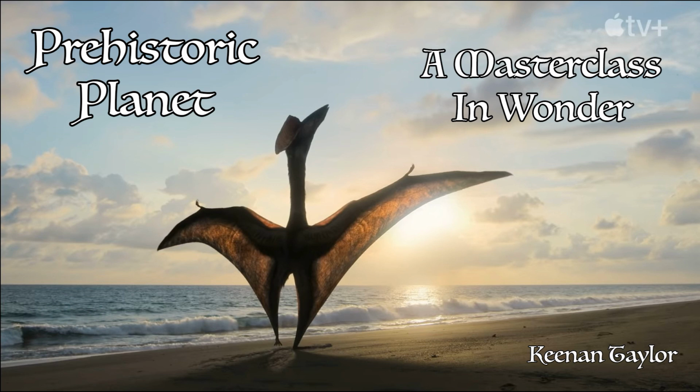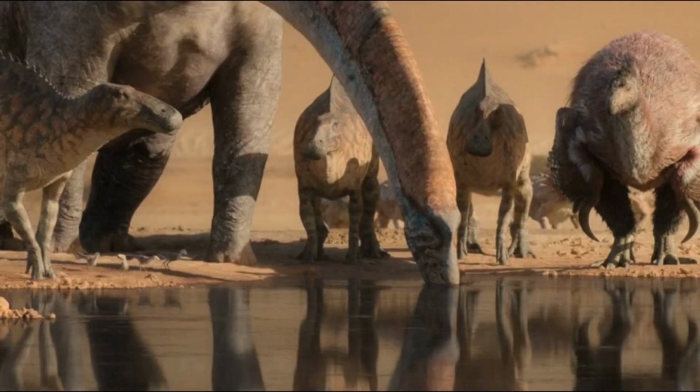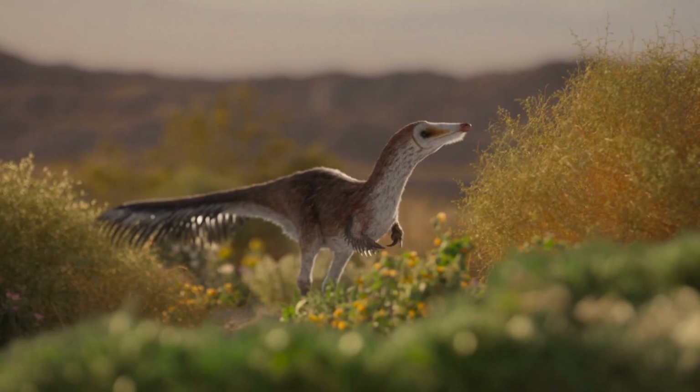I talked about the trailer offering a masterclass in wonder, and on this they fully delivered. The behaviors were often speculative, but grounded and sensible, often based on but not directly copying real animal behavior of today. It's difficult to portray dinosaurs in a way that feels authentic. The only animals we really can draw comparisons to are large mammals and crocodilians, neither of which are very good proxies. Prehistoric Planet delivers in this regard. For so many of them, they feel like real animals caught on camera.